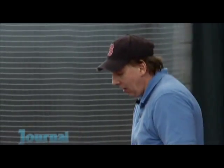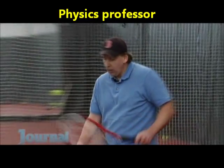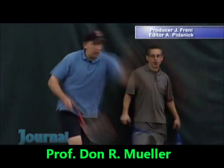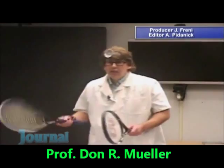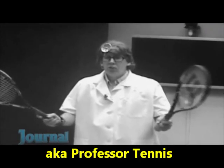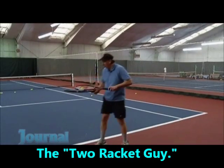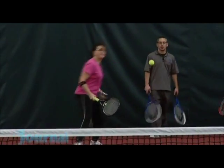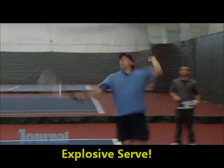Meet Rockland County resident and professor of physics, Dr. Don Mueller. When the ball bounces, my arm is back. See, here it is. See that? AKA Professor Tennis, the two-racket guy. He has double vision. You'll notice it's not impossible. And he's giving new meaning to the word doubles when it comes to tennis.